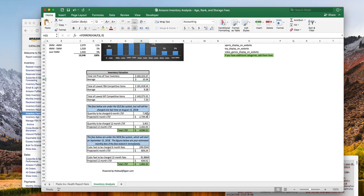This particular seller has a fair amount of inventory. Almost 40% of their inventory is at least 6 months old, or will be by August 15, and about 3,500 units will be 12 months old by August 15th. So a couple months out, a lot of this material will probably sell prior to then. But if they didn't sell a single other item from now till then, here's the fees they're going to be charged, nearly $5,000 in fees.